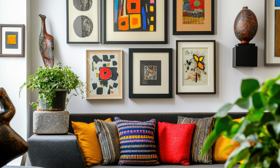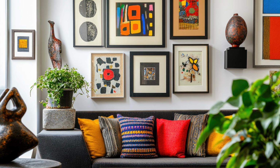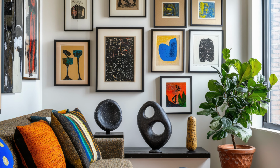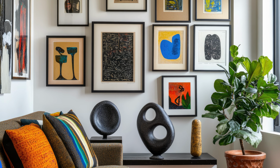Choose art that speaks to you and adds emotion or interest to the space. This can be anything from a collection of travel photos to a mix of contemporary and traditional artwork. The more personal, the better. Art is a great way to make your apartment truly feel like your own.